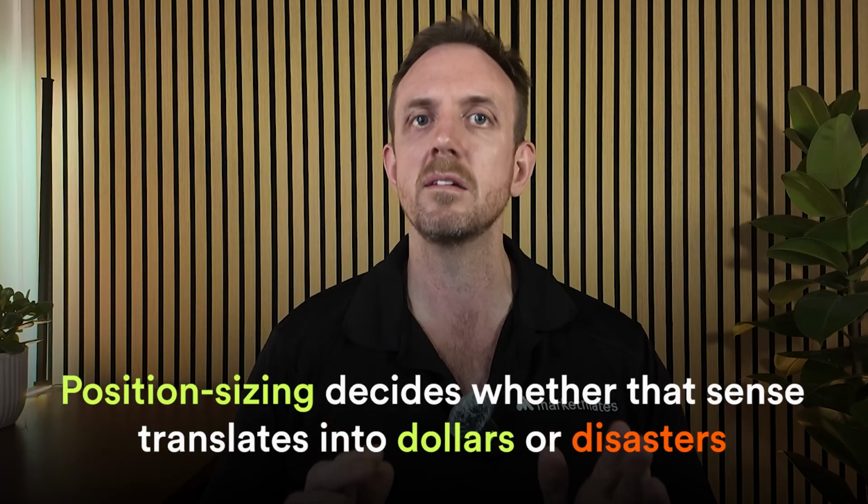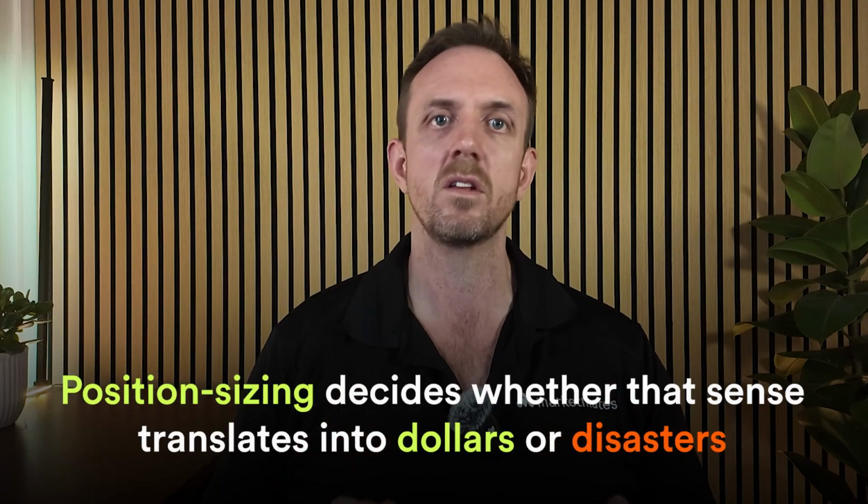So entries and exits tell you if a trade makes sense, but position sizing decides whether that sense translates into dollars or disasters. Your position sizing model needs to line up with your system objectives. And this is one of the main areas where I see traders go wrong.